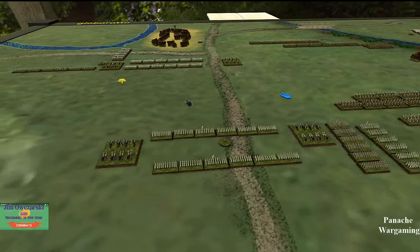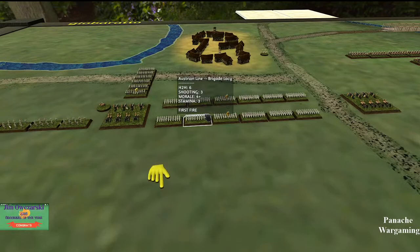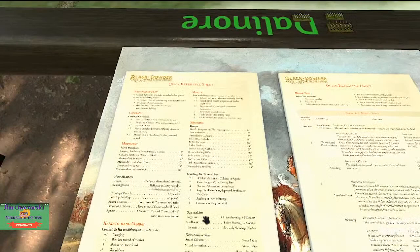Oh, boy. Yeah, this is where those 1s don't come in so handy. No. But that does. Look at that. There we go. Now, of course, we get some saves. We look over here and we determine that the Austrian line, Brigade Lacey, has a morale of 4+. We look and we check all these helpful morale saves. It's not artillery. They're not in the woods.